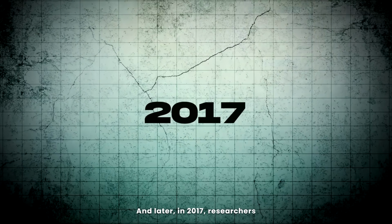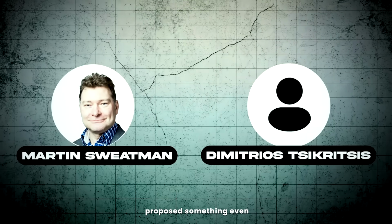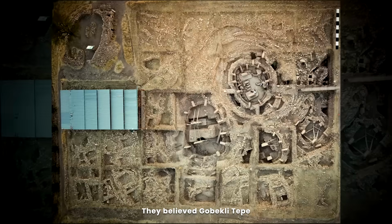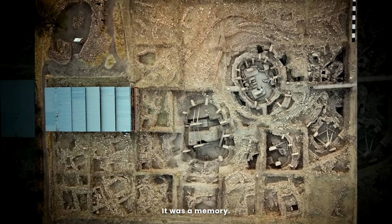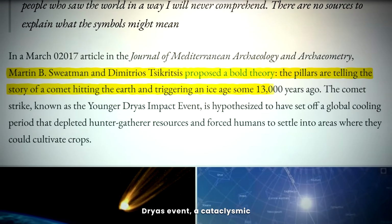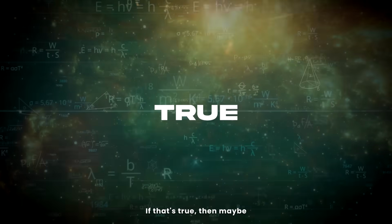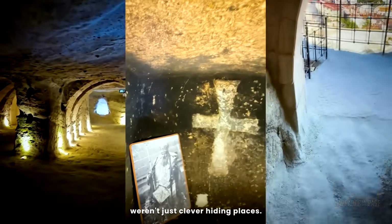And later, in 2017, researchers Martin Sweatman and Dimitrios Sikritsis proposed something even more dramatic in Mediterranean archaeology and archaeometry. They believed Göbekli Tepe was more than a sanctuary. It was a memory. The carvings, they argued, told the story of the Younger Dryas event, a cataclysmic comet impact that triggered a sudden global freeze. If that's true, then maybe the underground cities weren't just clever hiding places.